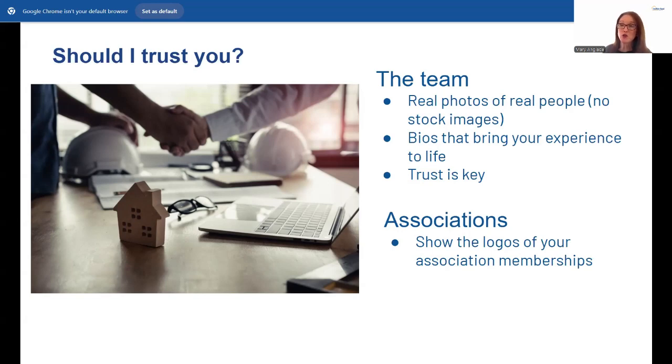The other piece is you should show the associations. You can show the logos where you're a member, like the Better Business Bureau, those types of things, along with the home builders associations, which can help inspire trust.